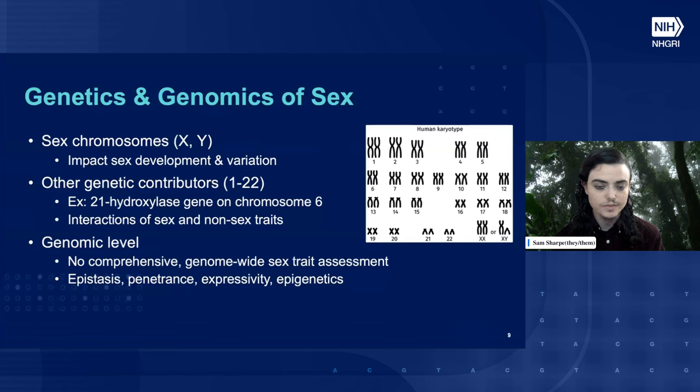Additionally, and again, this has been mentioned by other speakers, there are many aspects of how genetics actually works that means that we can't always predict somebody's phenotype from their genotype, including epistasis, penetrance, expressivity, fun genetics class words, as well as epigenetics, which can also shift over time.